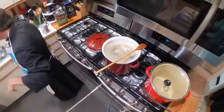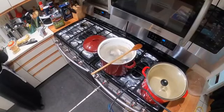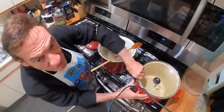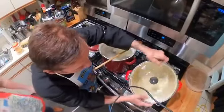You know what we need to get, Jake? Underneath there is the colander. We need to get the colander so we can drain the soup. And we're going to drain the soup into this Le Creuset pot, which, as you know, are my favorite pots.